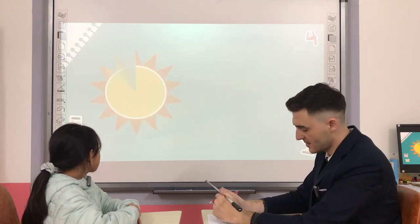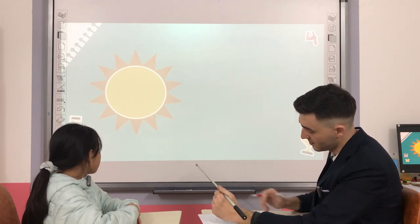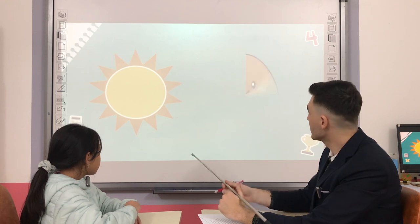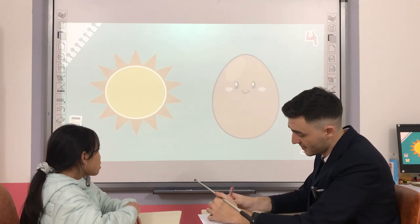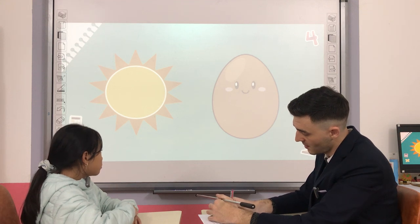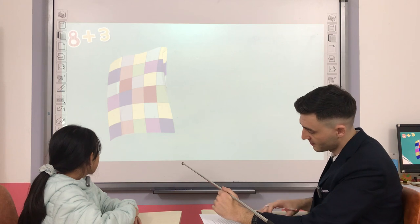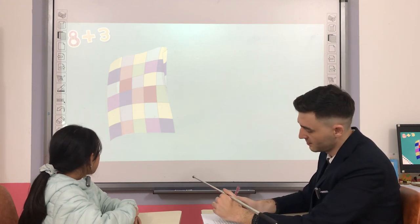What shape is the sun? It is a circle. And what shape is the egg? It is an oval. What shape is the quilt? It is a rectangle.